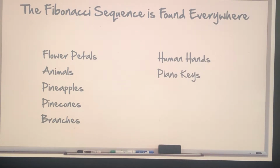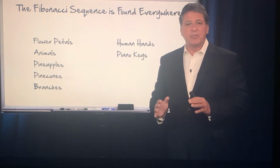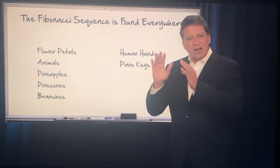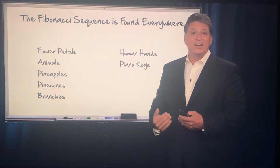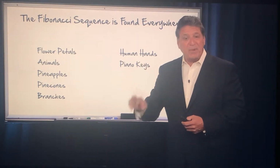Have you ever been listening to music and all of a sudden you start to get goosebumps from the music? It's usually because the pianist has played two keys that are naturally harmonious in a Fibonacci sequence, and the body has an effect to that sound when two keys are played at Fibonacci numbers.